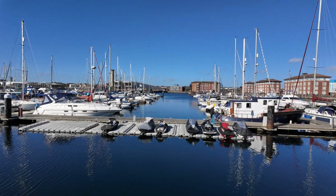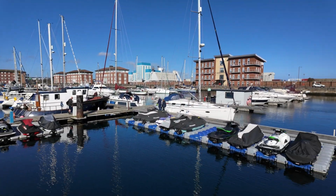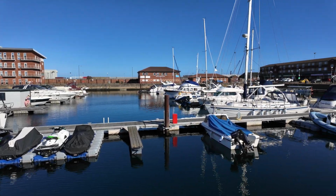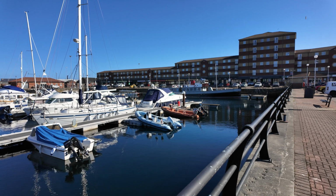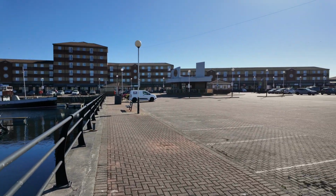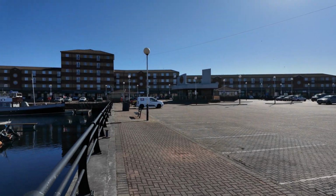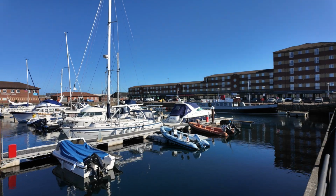Right, let's go. There are hundreds of boats. There's some speed boats, leisure boats, sailing boats, big boats, little boats. And there's also a lot of cafes and bars and entertainment areas here at the Marina. And we're going to have a look round the town to see why you should come to Hartlepool.